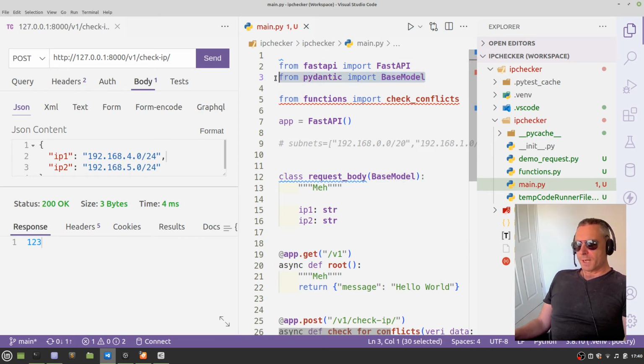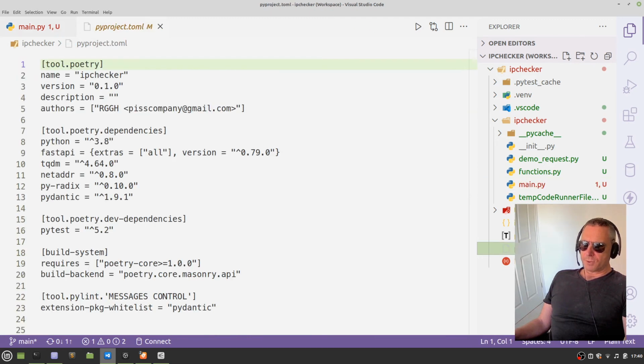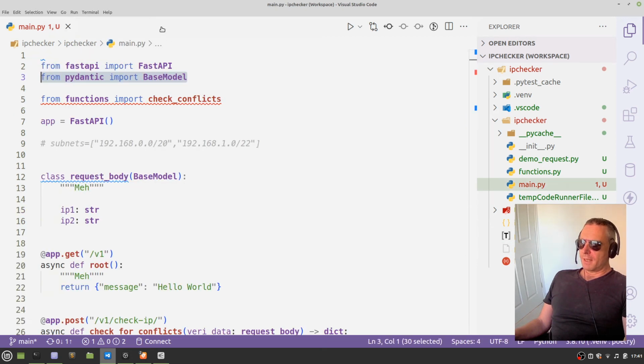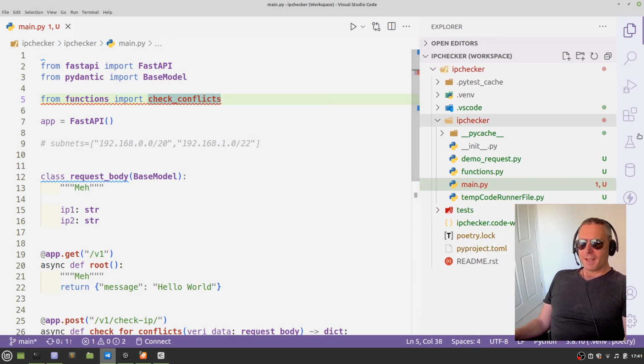Whilst on the subject of from Pydantic import base model, if anybody else has had this problem, then this will be of interest. My linter was showing an error. Because I've used poetry, I get a pyproject.toml. You just come down here and add these 2 lines. I was going to click the red dots there, just highlight it for debug, but there you go. You see those 2 lines? So you go tool.pylint.messages_control, extension-pkg-whitelist equals pydantic, and it's basically whitelisting Pydantic from any linting errors that you would get. I can't do the same here because, again, Pylint import error. It's showing an import error, but the code works, as you just saw with Thunder Client.